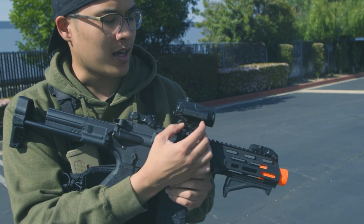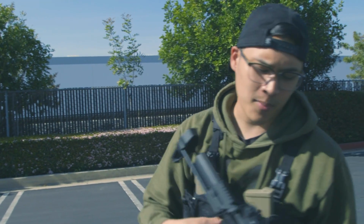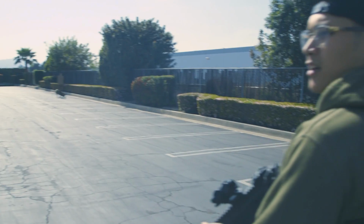Vism Red Dot. It's very fancy. Solar powered and everything, but we're not here to talk about the sight. Let's talk about the gun. We have a target set up roughly 70 feet from us. So we're just gonna see if I can nail it down. All right, here we go.